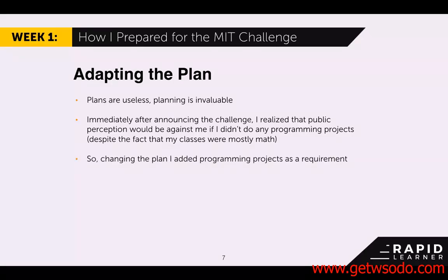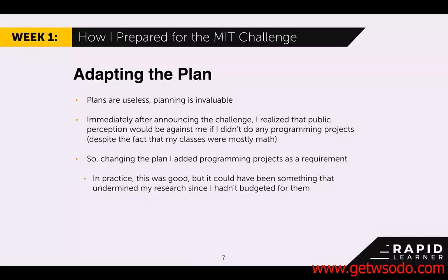So I changed and added the programming projects as a requirement. In practice, this was good. It enabled me to learn some programming. I didn't find that it delayed the challenge significantly, even for the classes that had quite large programming assignments. But it's something that could have undermined my research.